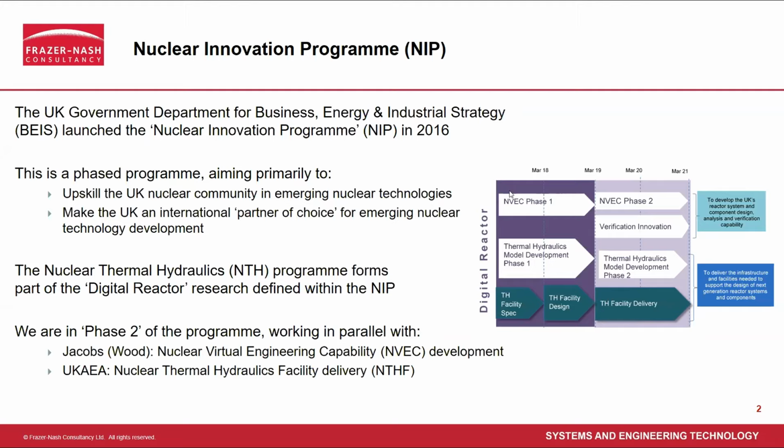It's a phased program, particularly aimed at upskilling the UK community in emerging nuclear technology. What they mean by that is advanced reactor designs. So we're looking at Gen 4 technologies and SMRs, and getting the UK to become an international partner of choice. So how does the UK participate in the international programs that are going on? And nuclear thermal hydraulics is part of what BEIS have called digital reactor design. So it's how can we use current tools to design reactors? And there's a number of different phases or programs within that.